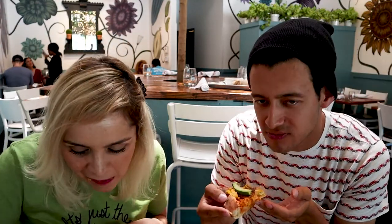Okay, so we're ready to try the food. I think we should go for the pizza because we've been talking about this pizza for like 5 years. Oh my god. Expectations exceeded. This is literally my third bite and I'm okay with it. You guys, this pizza, I don't know. It just escalated to my top five dishes, literally.